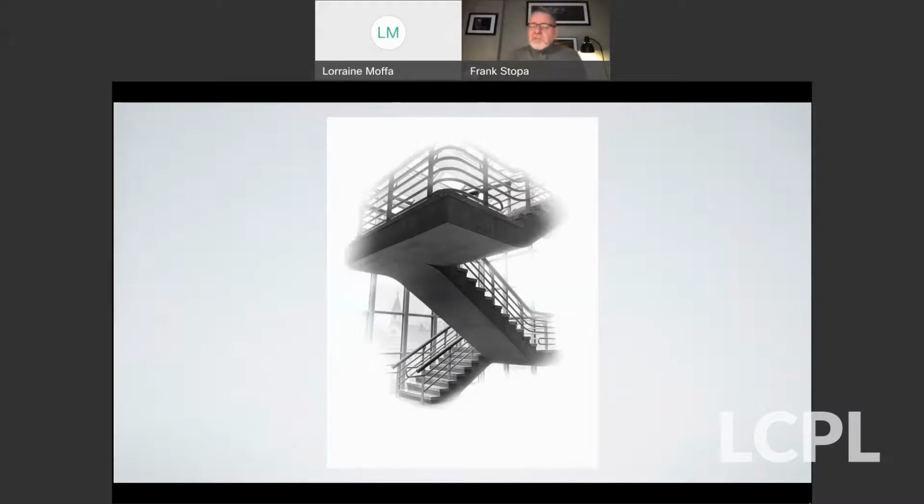This is another one, just had a little bit of fun at the museum, shot the picture, played with it that night when I got home and said, I think I can use this for the class.